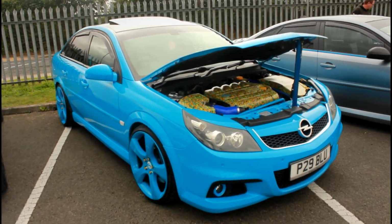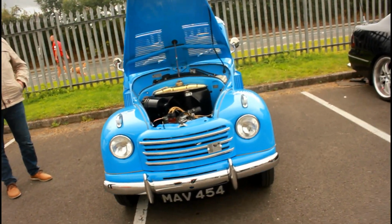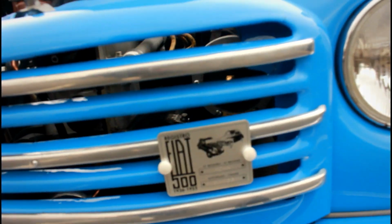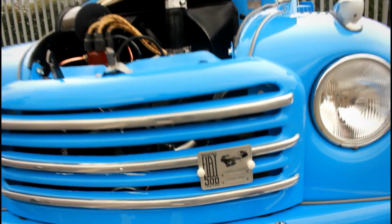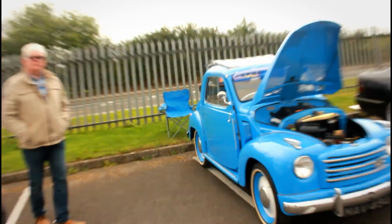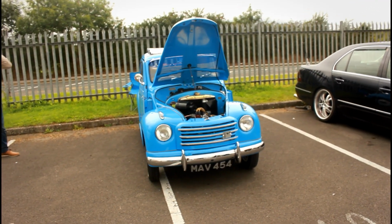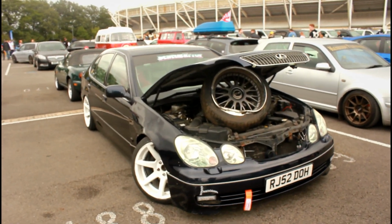Well, that's all the cars in the show now, guys, so we're going to walk around and catch them all parked up and give you a look about what's here. Very brave and very blue. And minions. Minions. Here we are, guys, the real Fiat 500. Very, very blue with matching blue chair. Beautiful.